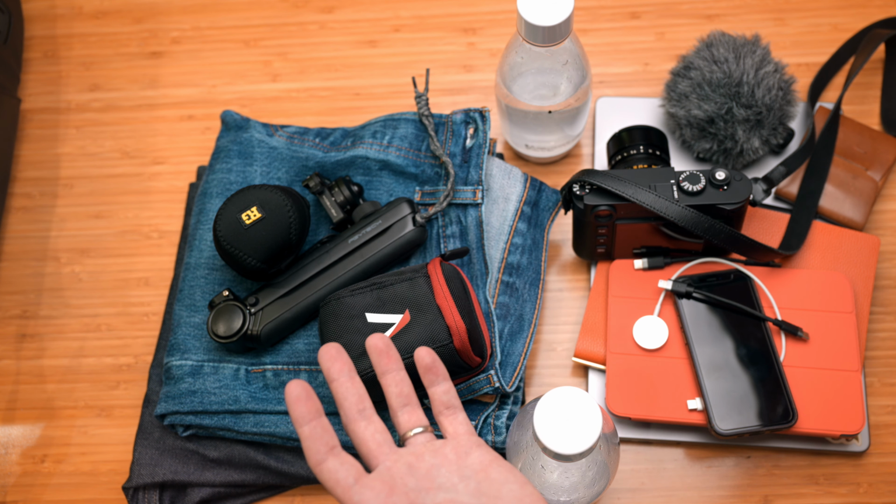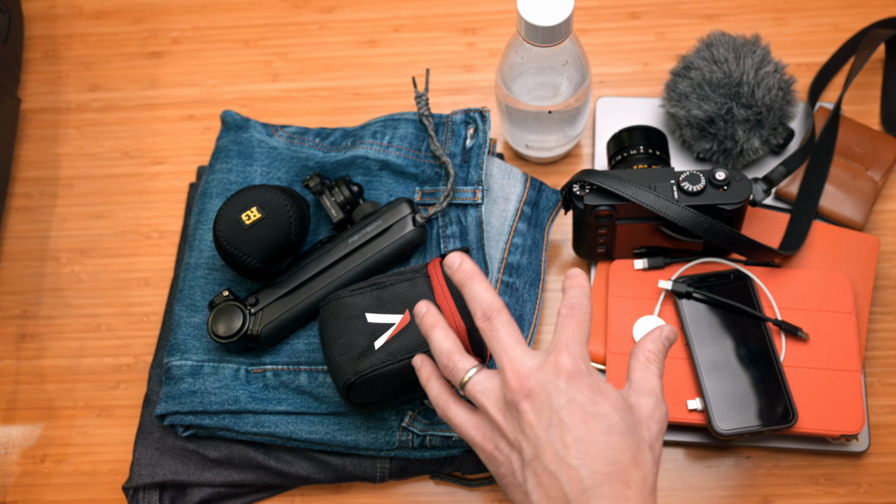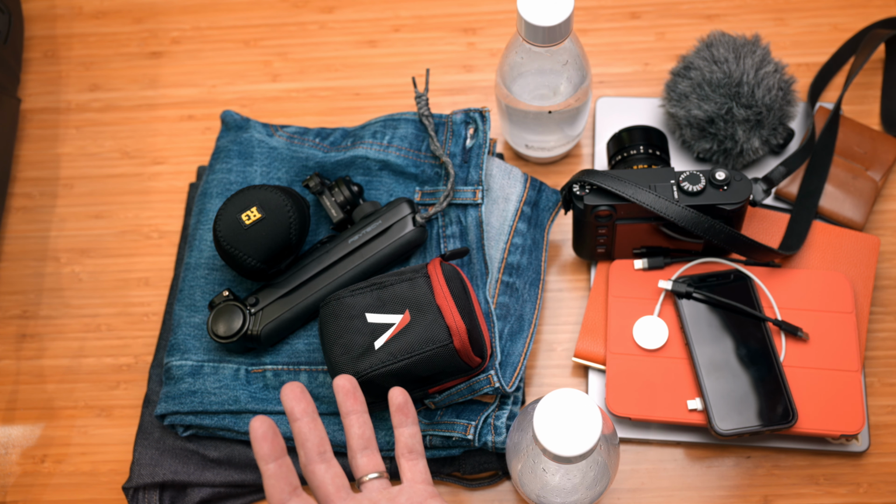And as I said, last trip to New York City 2 years ago, I carried less than this in weight, and the Peak Design backpack really hurt my shoulders. This, I had no problem whatsoever.